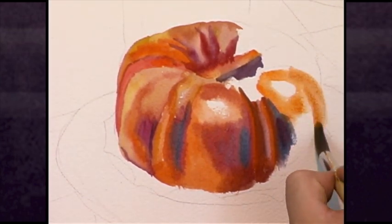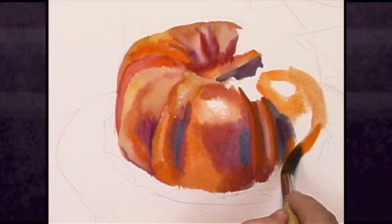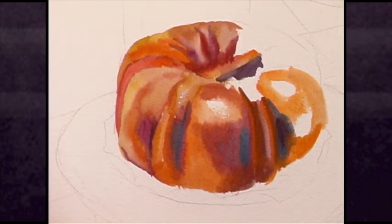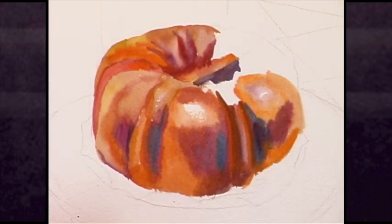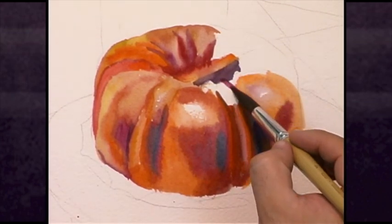Again, leaving another highlight over here. If you look at the cake, you'll see that highlight. And if you work quickly and add these colors, when it dries, it will have a nice smooth effect. So I'm not staying exactly with what I see in the photograph. The photograph is nothing more than a starting point. I'm adding some clear water with a little bit of color in there to let that diffuse out where it's not this real sharp edge there.